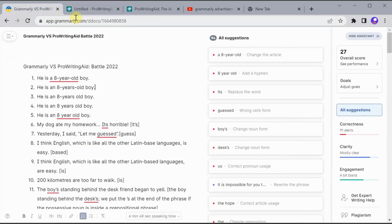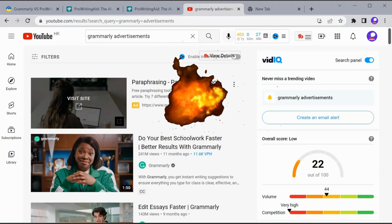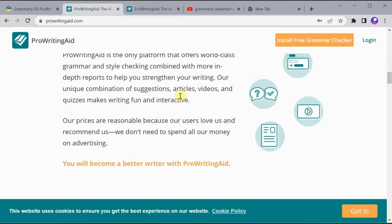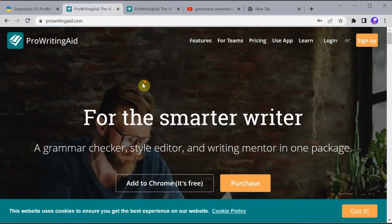A lot of people already know what Grammarly is. A simple YouTube search, boom! Grammarly advertisements. ProWritingAid does not have a lot of advertisements, as on their website it said its price is reasonable because they won't spend all the money on advertising. Similar to Grammarly, ProWritingAid is also a piece of proofreading software.